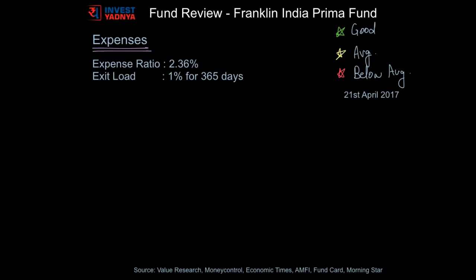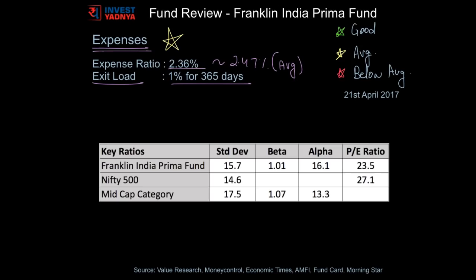Next are expenses. Expense ratio of the fund is 2.36%, which is close to average expense ratio of this category, that is 2.47%. Exit load of the fund is 1% if investment is redeemed in first 365 days of investment, which is what most mid caps do. Looking at similar sized funds, they surely have some room to reduce expense ratio, and hence we give this parameter a yellow star.